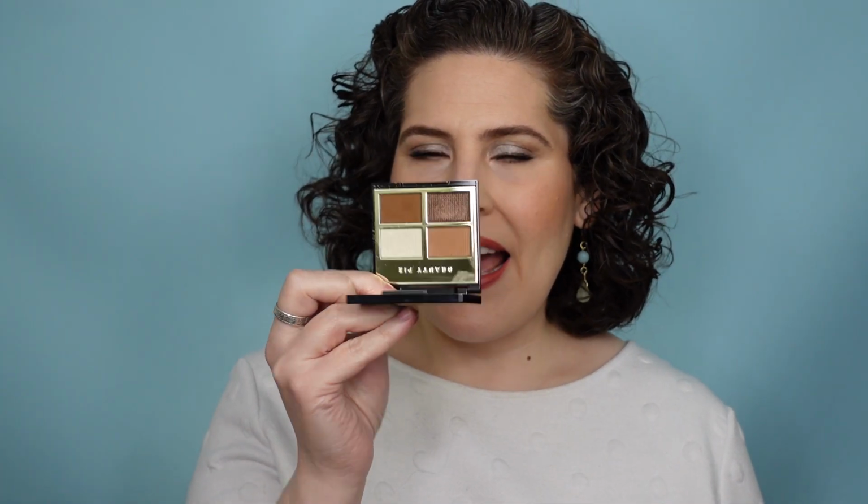I am keeping a couple of smaller palettes in here just for the days that I don't want to have to think too hard. I do have this one from Beauty Pie. This is the James Molloy Deluxe Eyeshadow Quad in gold. It has 4 shades. It has very much a Charlotte Tilbury quad feel to it. And I can't stop reaching for this.